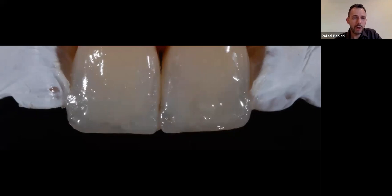And above everything, the enamel color. So this is the enamel color, a more translucent color, and I'm covering everything. It's very similar. If you guys were with me the first Wednesday that we talked about that case, the layering is very similar, even simpler than that case I did on the first case discussion. One thing I want you guys to see, it is this here.